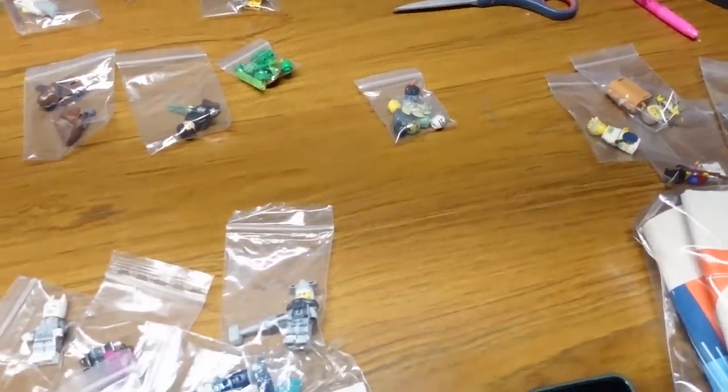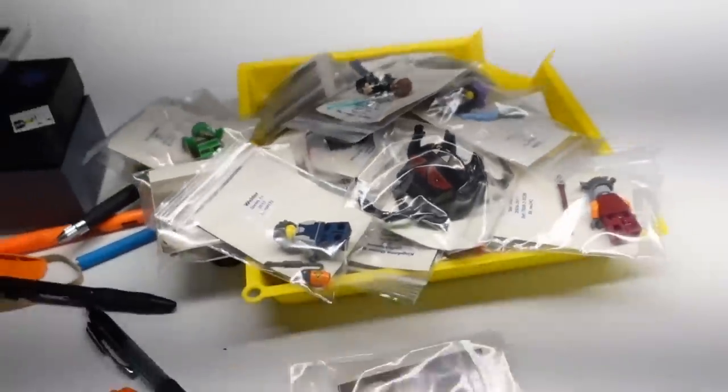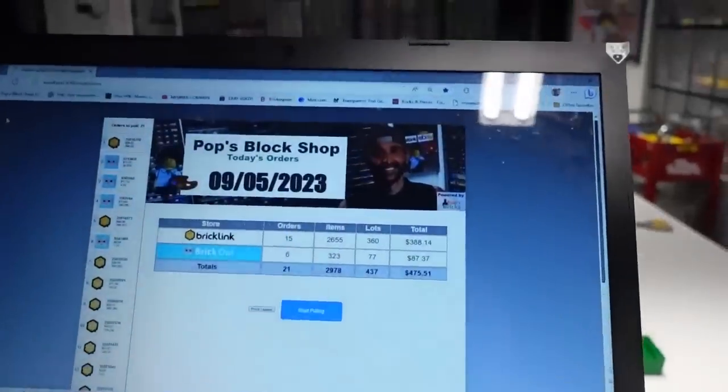And then there are a lot of lots I have to pull on Bricklink and Brick Owl, so we're going to be busy. Builds never got relisted yesterday, so I'll have to do that. That one needs a helmet. I'll have to do that when I'm done with these orders.